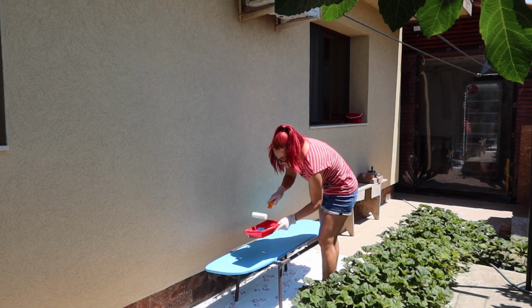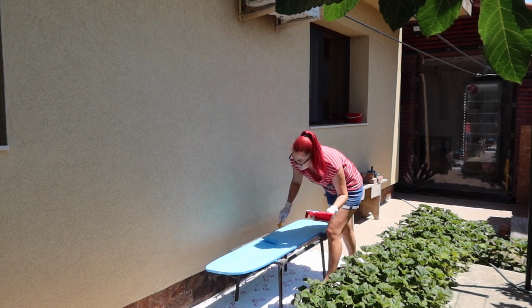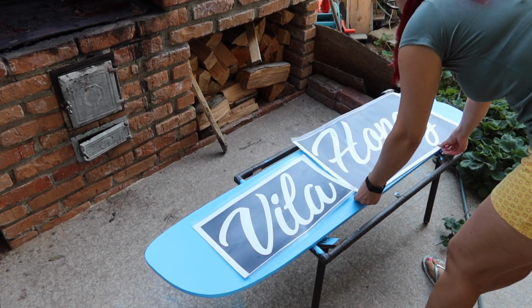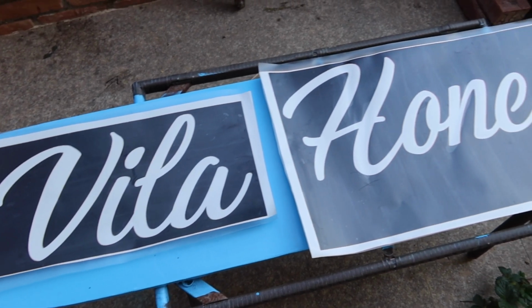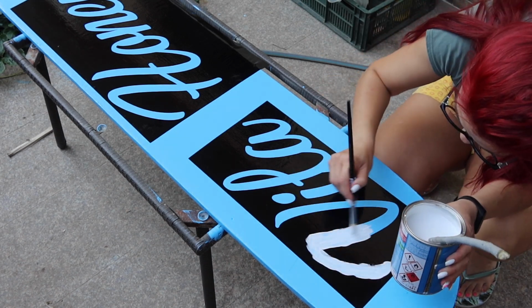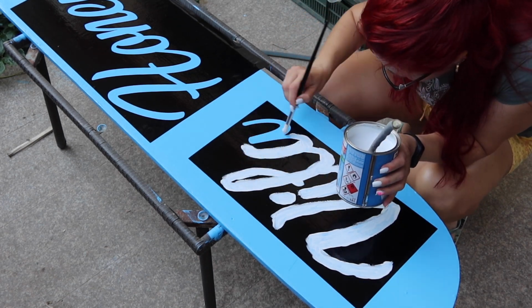This will be the front of the wooden sign, so I decided to paint one more coat using the roller for a smooth finish. I don't have a Cricut machine or something like that, so I had an inscription done at a store and now I have to place it on my sign and paint the writing. I painted 2 coats with a little brush, let it dry for 24 hours, then paint with a roller for a smooth finish.